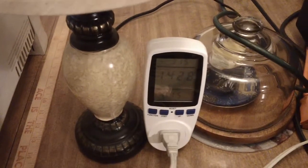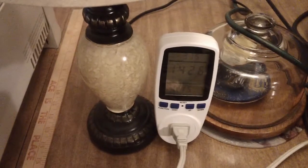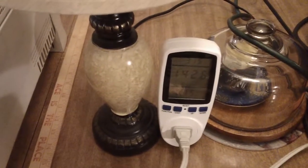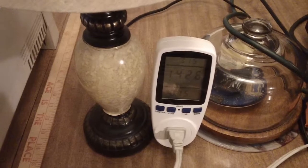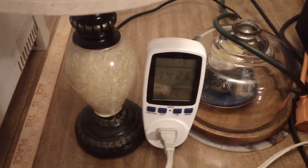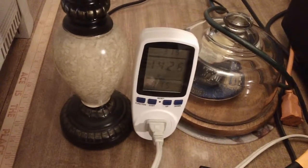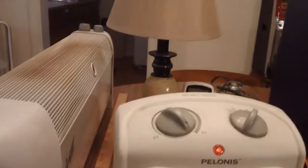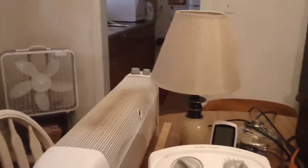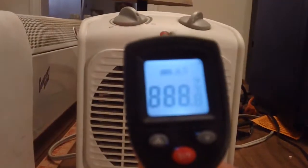Looks like we're about 1428, but we're going to let it stabilize because it does kind of jump around when you first turn things on. Most 1500 watt heaters will not use 1500 watts. They're almost all below. It looks like it's stabilizing out near the 1421 mark, or 26 rather. Went up to 1427. I would say that's where it's stabilizing out there. So we're going to count this one as 1426. I'm going to write that down though. Now let's see what kind of temperature we have coming out of the heater with our laser thermometer here.